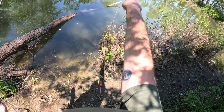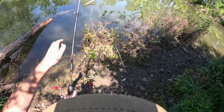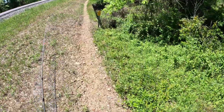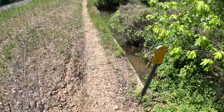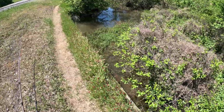There's that concrete there. That's a bridge. It looks like there's a tunnel and another pond on the other side of the road. I'm gonna give that a shot. All right, time's up. I'm annoyed with that other pond. There are big fish there. I've gotten big bites. I haven't been able to catch anything out of it. So I'm across the street now.